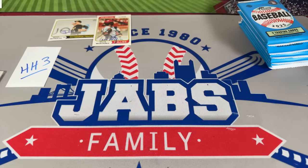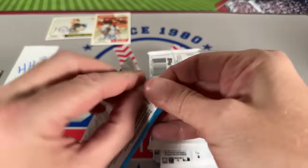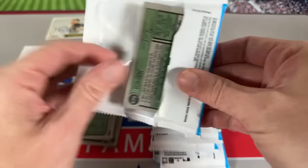How many spots left in H1? I think there's like six or seven or something like that, so I don't know if that one will go tonight or not. We'll see though. Finish this next one up. I might need another box. I'm going through so many cards tonight. I need another 5,000 count box.